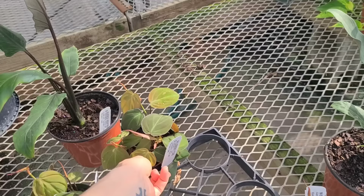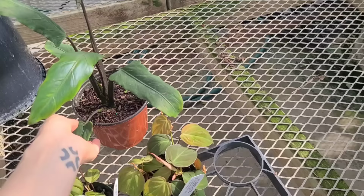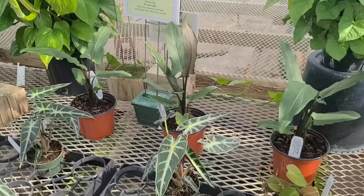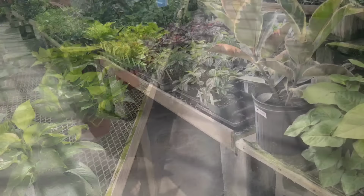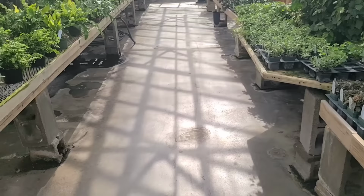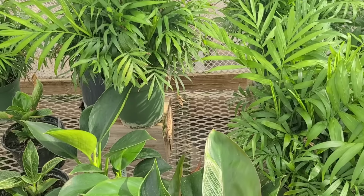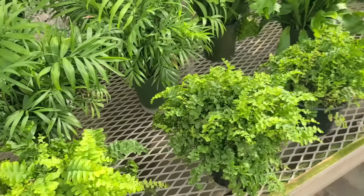Alocasias. This is the alocasia, I forget, louderbackiana. I could have just made that up. It's like purple something. It's a big ficus. Some philodendrons here, $10.99. Big reverted Birkin. I love it when they revert. They're so cute when they revert.